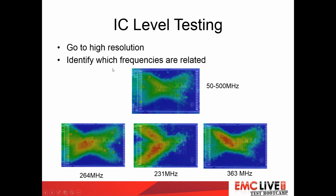Taking that same information and now looking at the spatial distribution of the energy, we can see a very interesting effect happening inside this single chip. The entire distribution for a high resolution scan from 50 to 500 megahertz shows the basic area that's radiating, but very distinct areas at different frequencies. So clearly there is something going on inside the chip where these different frequencies are handled differently.